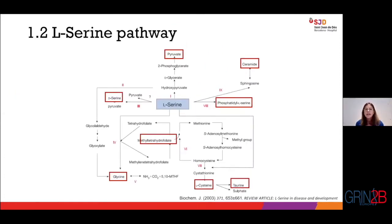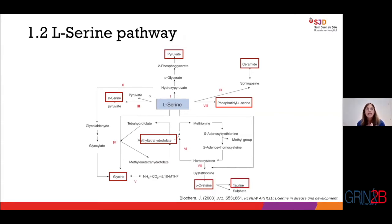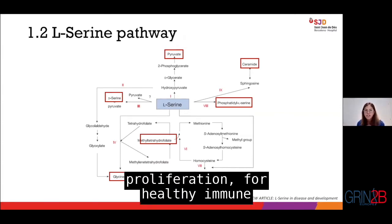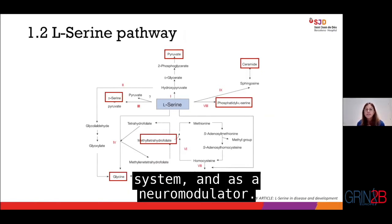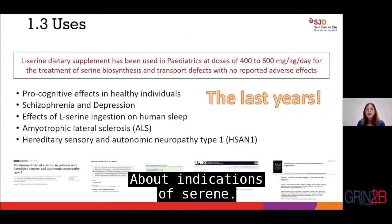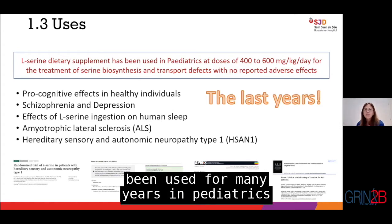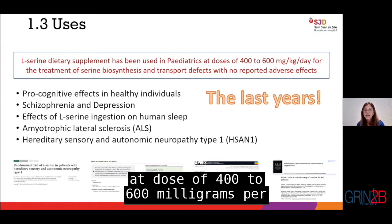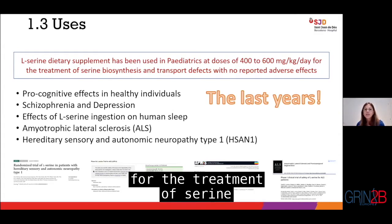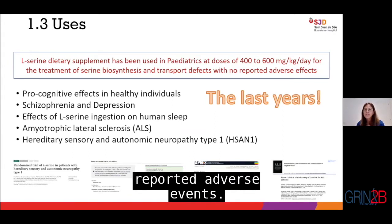Serine is needed for multiple functions in the body. It's needed for the metabolism of fats, fatty acids, cell membranes, cellular proliferation, for a healthy immune system, and as a neuromodulator. About indications of serine, L-Serine dietary supplement has been used for many years in pediatrics at a dose of 400 to 600 milligrams per kilo per day for the treatment of serine biosynthesis and transport defects, with no reported adverse events.